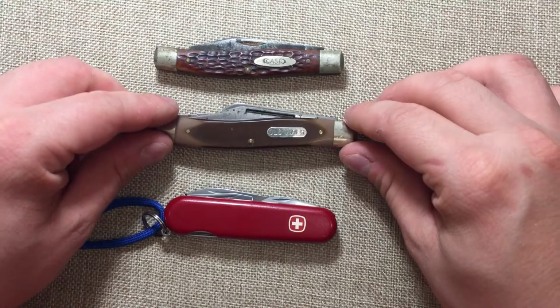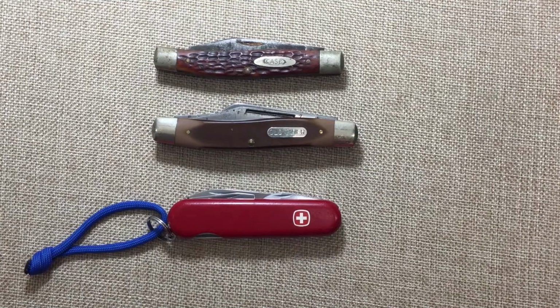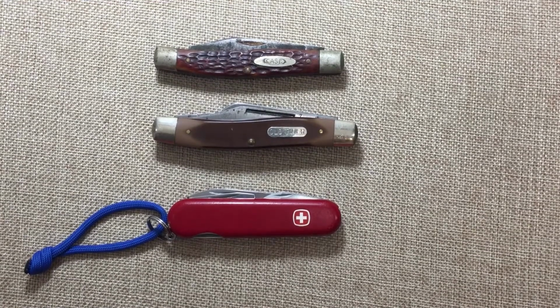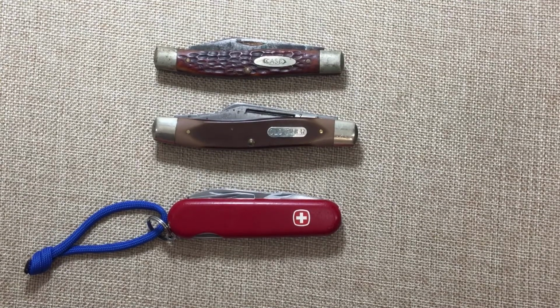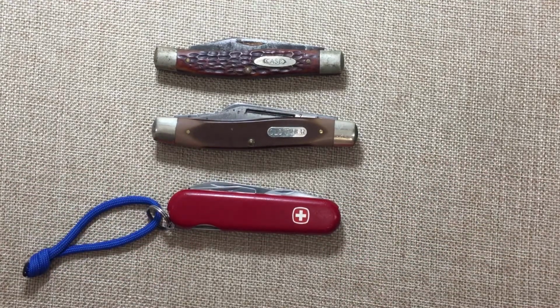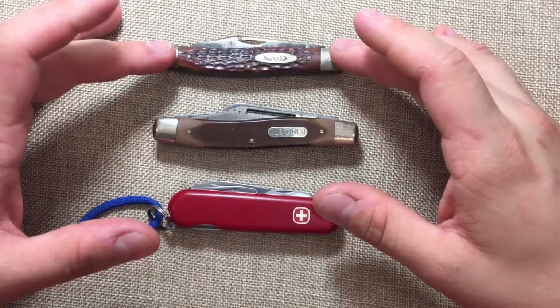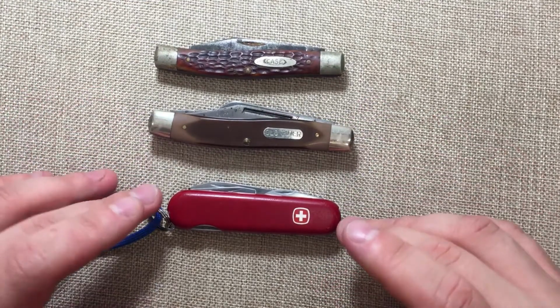Now, I was thinking about a video that I could do, and I felt it was only fitting that I would do this video, which has been on the back burner, and I was just waiting for a time to do it. It is going to be titled 3 Generations of Pocket Knives. And what we have in front of you today is my grandfather's pocket knife, my father's pocket knife, and then my pocket knife.